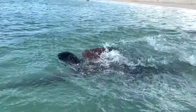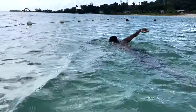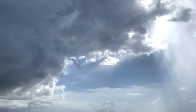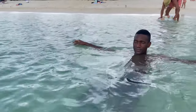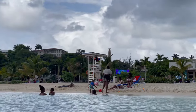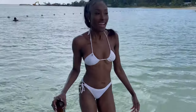Here you have it, folks. Three amazing Jamaican beach destinations, each with its own unique charm, ready for you to discover whether you're a foodie, a sun worshipper, or just in need of some tranquil beach time. Jamaica has something for everyone. Until next time, keep chasing that sunshine.